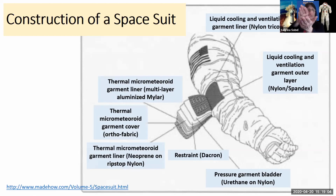So you have all these different layers put together. And also you're going to have some kind of structural framework that's going to be built into the suit. And then you also have to have your ports, and you have to have your helmet lock and all those other parts built into it as well.